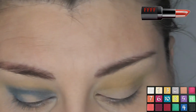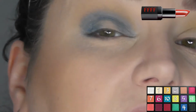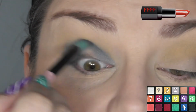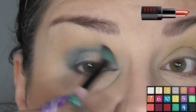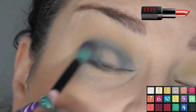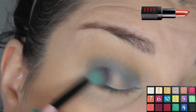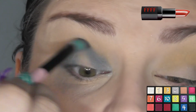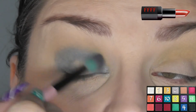I'm just going to grab my previous brush back and just buff over that blue, see if I can blend it out a little bit more, because it's not quite as buffed as I would have liked.